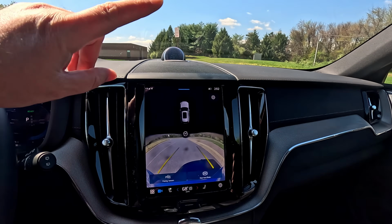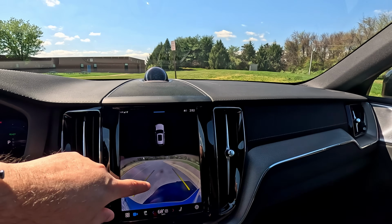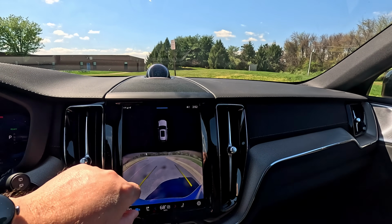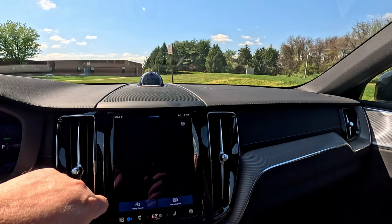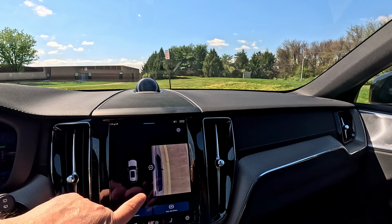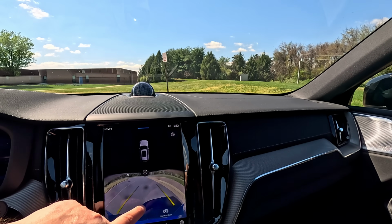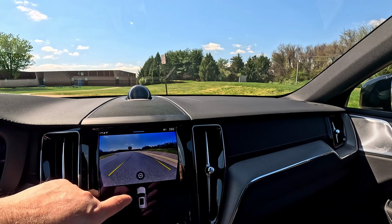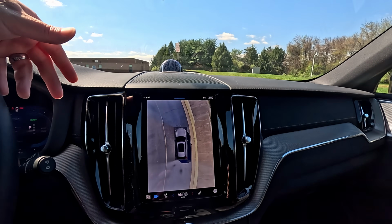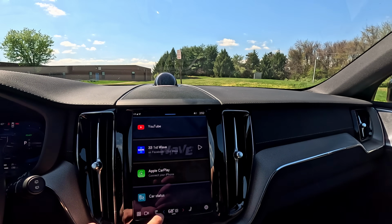So one thing I'm not a big fan of with the camera system is the backup camera. See, this is what you get when you get Apple CarPlay going. It takes up half the screen, but you can do this. There's your 360 camera, which is pretty cool. You can also click and see different ones. So that's a nice touch. There's your rear and there's your front. So it's a really cool feature once you get used to it. And I think that's where a lot of this comes into. Once you get used to this system, it's good.